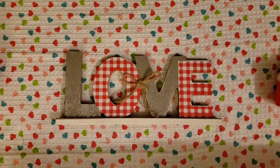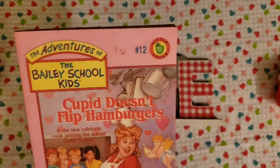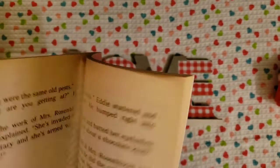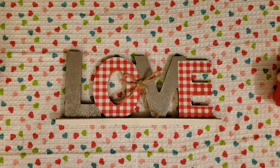Then I do have some poems, but first let me share this with you. We'll be doing this for a read aloud: Cupid Doesn't Flip Hamburgs. It just looked like a fun book. It would be silly, and I really look forward to reading that with them.